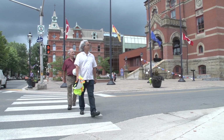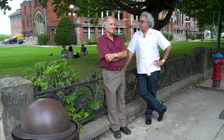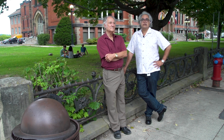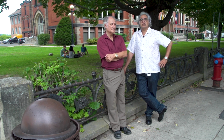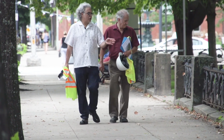This ornamental fence was originally the fence of the Provincial Normal School, which is the building behind us here, and it was installed shortly after the building was built in 1876. So the fence was installed in 1877 or 1878. Then a fence similar to this was installed in Officers Square prior to World War I. This one has evidence of change over time.